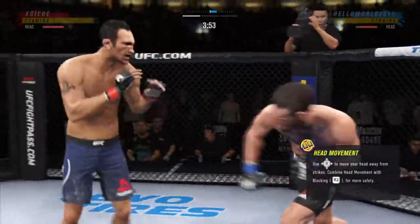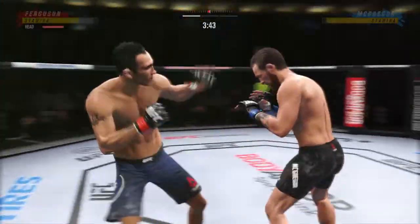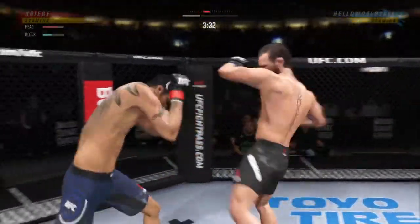A big, powerful punch lands. Now he gets back to range. It's such a fast leg kick. Beautiful land there by McGregor. Made it look easy on that exchange. He is such a diverse striker, but he's very tricky in the approach when he's trying to land that left hand.